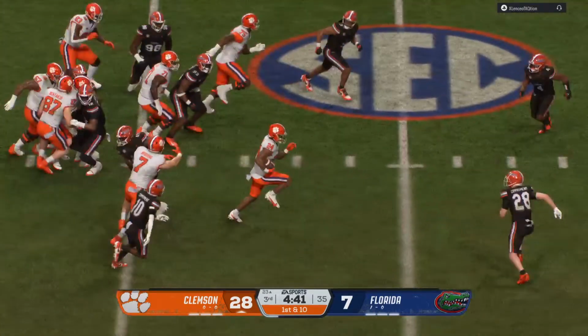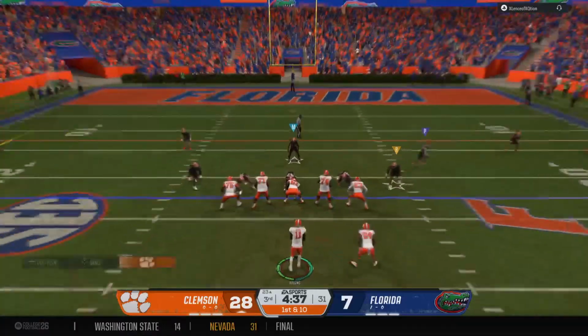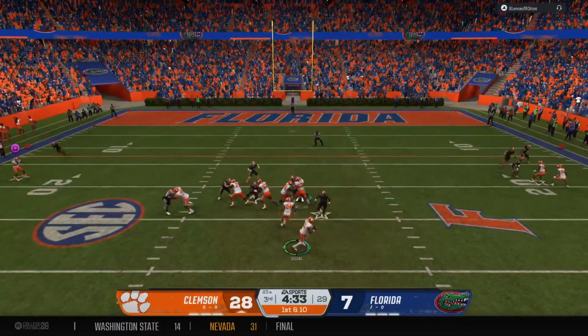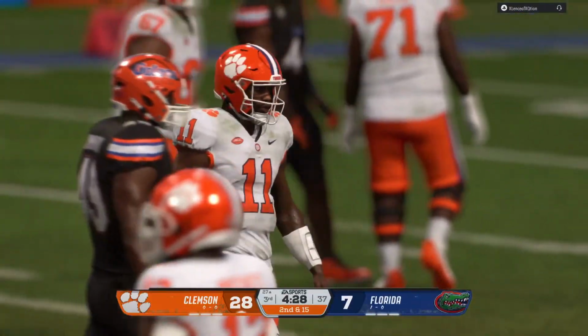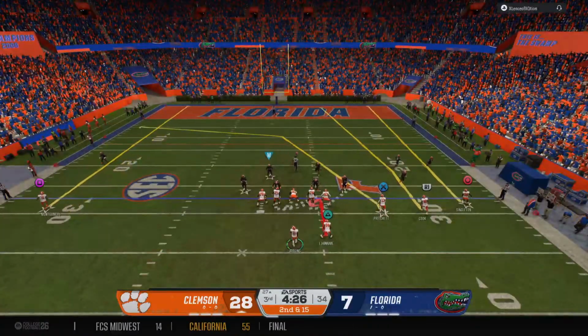All right, defense, that's what we can't do. We can't give up this many chunk yards on the ground. Got to commit more guys to the line of scrimmage. Got to get those running backs on the ground. That's way too easy. And the defense got him at the 27. Gator fans love to see their teams light up the scoreboard, but they'll take the defense bringing the heat too.